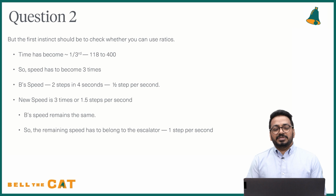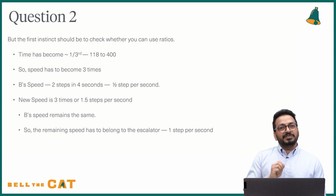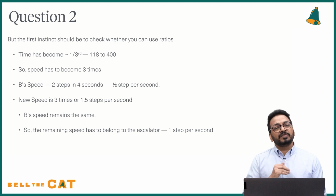You see that, sir, but you approximated 118 to 120. Why is it? Think about it. I'm giving you a clue. Think about it for yourself. Between 118 and 120, even if I approximate, there is no difference in the answer. The answer is 1. Think about it as to why. So the answer to this question is 1 step per second.